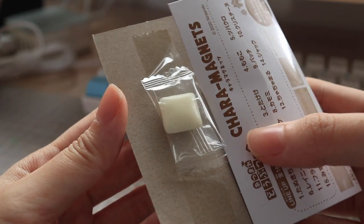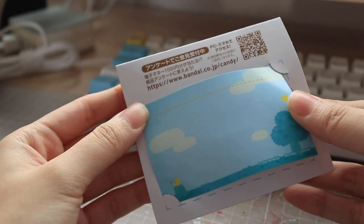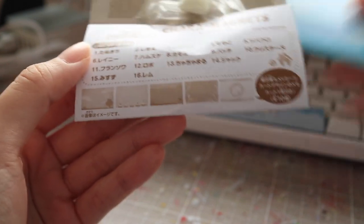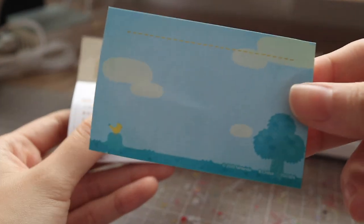Oh my god, another sus lolly. So I still need to open this to reveal what magnet I got. And on the back here, there's like a little colored card. And there's 10 different designs that you could possibly get. And I got this one. Don't know what I'd use it for though.